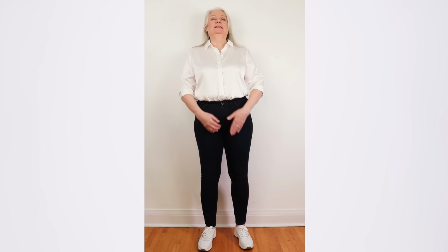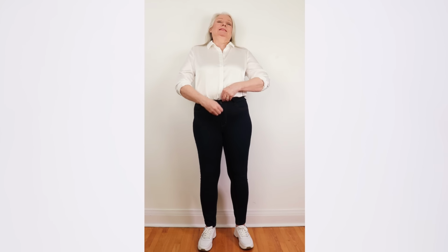All right, mistake number 5. We're going to talk about skinny jeans. No, say it ain't so. Well, this mistake of the skinny jeans has the answer of yes and no. If your idea of skinny jeans were like jeggings that you had to lie on the bed to zip up, then yes, those ones are out.